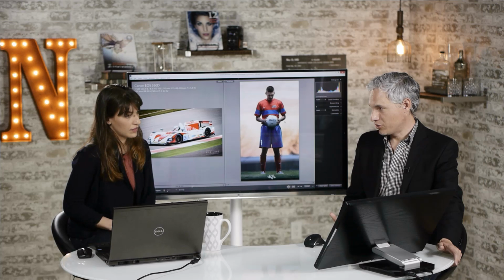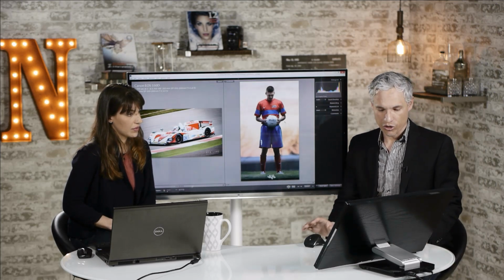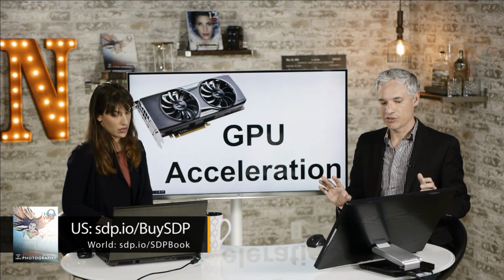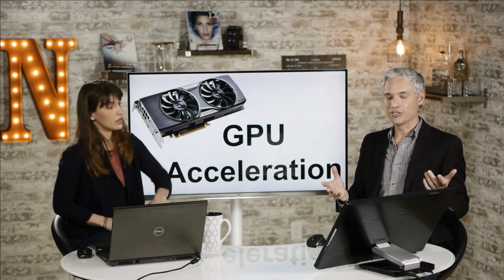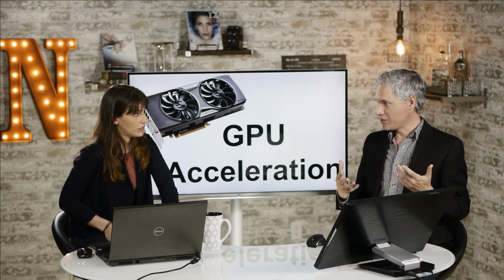There was always so much room for improvement with the way Lightroom works. Now, the way they've implemented these improvements is to push some of the processing off to the GPU, which is the graphical processing unit. Okay, this is your video card.